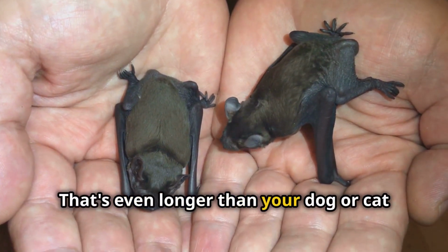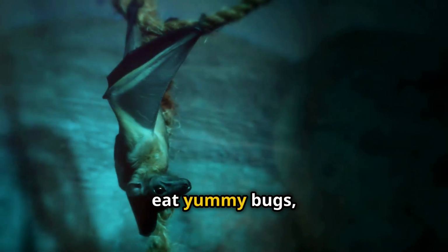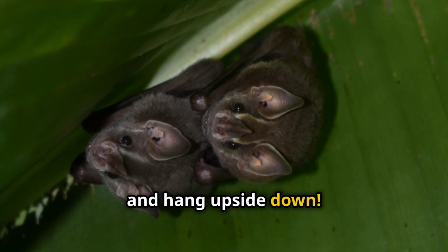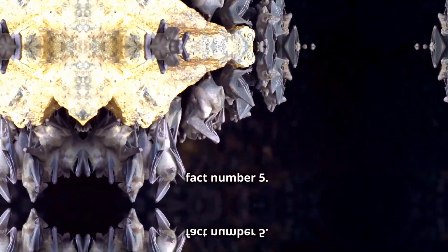That's even longer than your dog or cat might live. That's a lot of time to fly around, eat yummy bugs, and hang upside down. It's amazing how such small animals can live for so long.